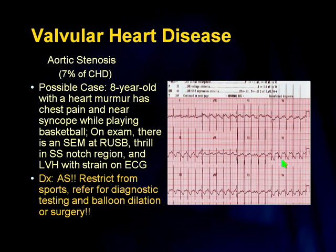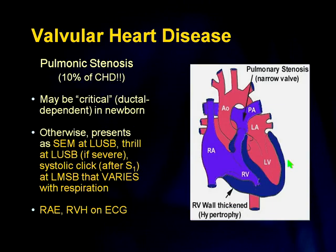Remember I said look at ST segments? That's LVH with strain. And your recommendation would be restrict from sports, refer for testing, and probably surgical correction or balloon dilatation. We can do that in the cath lab sometimes, of the abnormal thickened aortic valve. Keep that in mind as we discuss pulmonic stenosis, also pretty common.